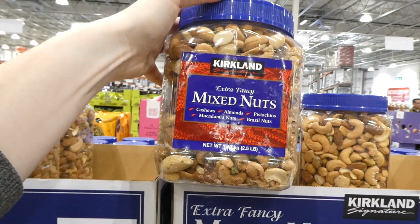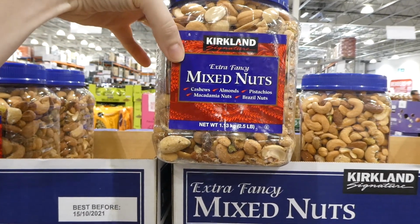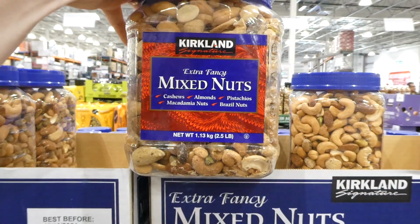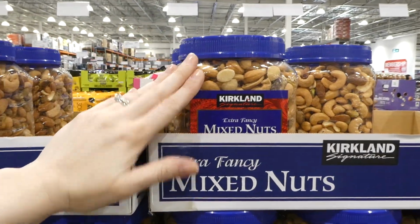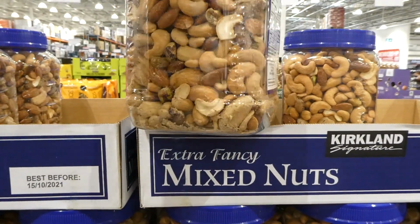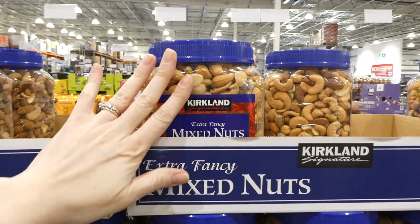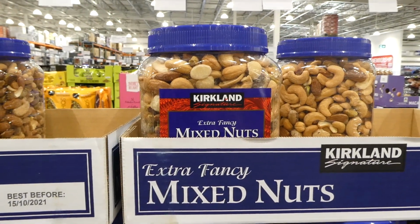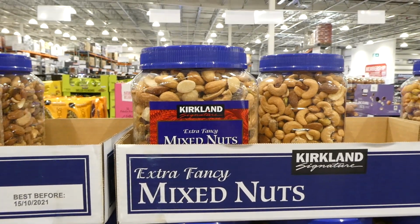Nuts are another good thing to keep on hand. So these are 1.13 kilos of the extra fancy mixed nuts. So you get cashews, almonds, pistachios, macadamia nuts, and Brazil nuts. Costco has lots of different options, but these are good because they're a high protein snack. They've got fat in them, lots of nutrients and everything that are good. Unless you have allergies, then you would look at maybe dried fruits, maybe the jerky as well, things like that. Those would be good things to have for snacks that would last a while.